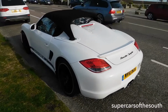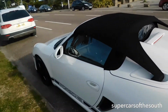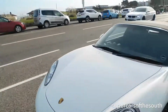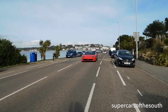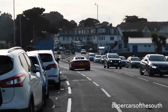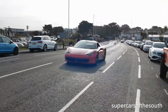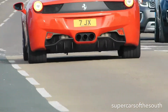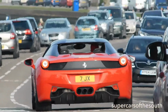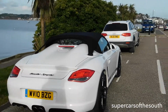Found a Boxster Spider. This is very nice. These are very cool cars. Oh damn, really weird back and really weird roof, but I'm pretty sure these are quite rare. I don't honestly know, but this is very cool. Boxster Spider.